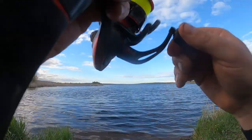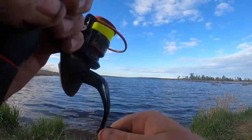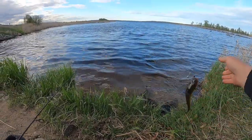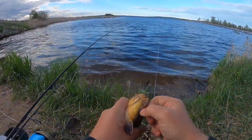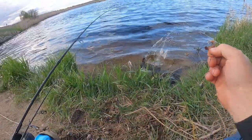Yeah, this is my favorite rod for panfish, the ultralight ugly stick. And the reel that goes with this is on my little ice rod that I've been using for trout. Yeah. I've got a little 3.5, 4. You're gonna get bigger.